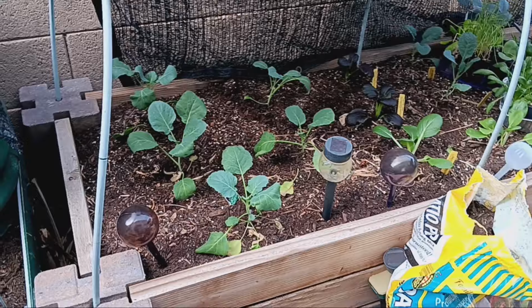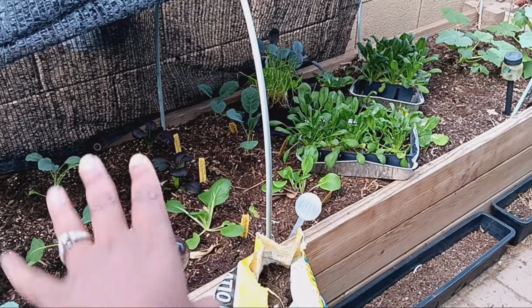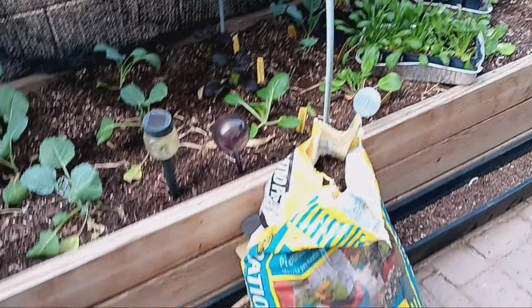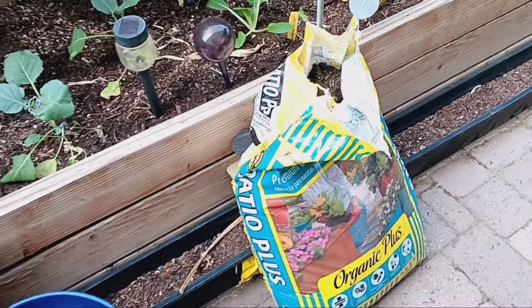So this bed has seen the most progress in it. It is actually all filled in, like it's planted out, and I do have just some spinach and some onions that I'm hiding right there. I've decided that right below here, I'm gonna put the spinach in those pots. That's just some soil that I have that I'm gonna be filling all of my pots with.